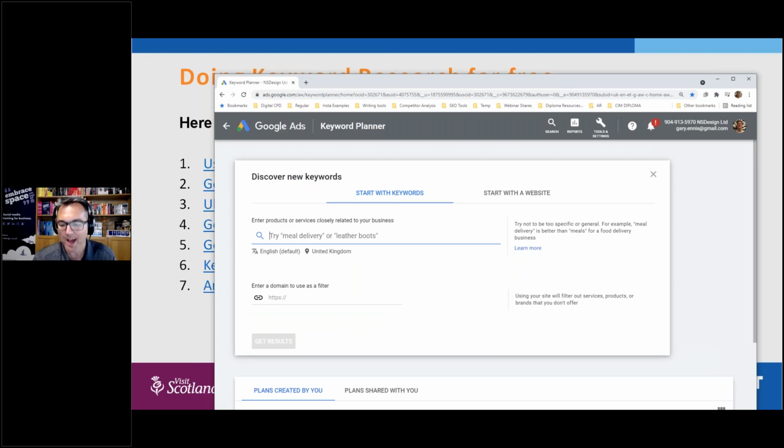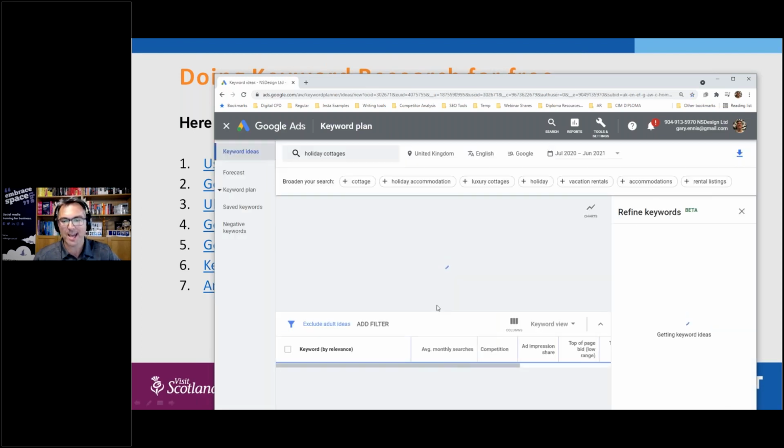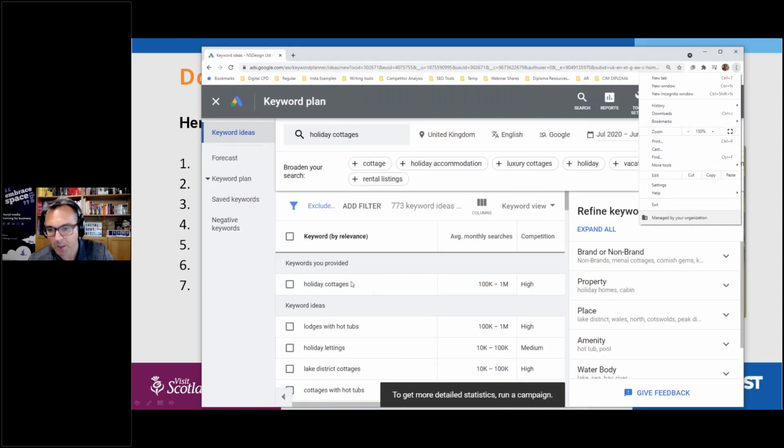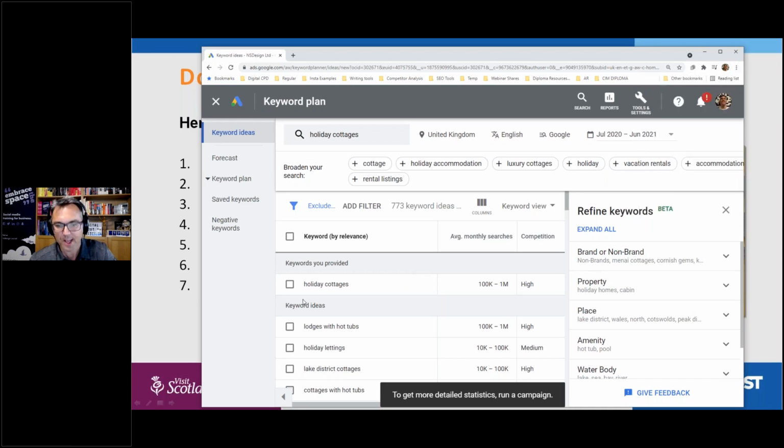So you might go, right, I am a wee B&B holiday rental cottage company up in Alt Bay. I'm going to test the phrase holiday cottages, because that's what I think people are looking for. There's my assumption. Once I hit go and tell it to get results, let me just zoom in on this a little bit so you can see it easier. Holiday cottages. The good news is, absolutely, people do search for that. Up to 1 million searches every month in the UK. I've got my details set to the UK here.